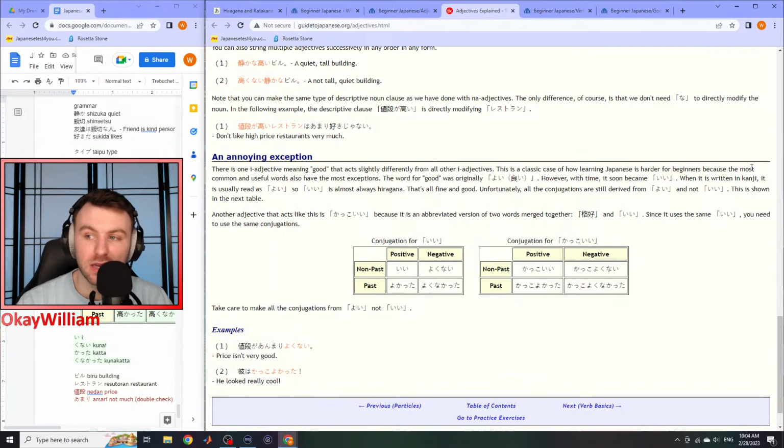An annoying exception. There's one i adjective meaning good that acts slightly different than all the other i adjectives. This is a classic case of how learning Japanese is hard for beginners because the most common and useful words have the most exceptions. That's often true for many languages. The word for good was originally yoi. However, with time, it soon became ii. When written in kanji, it is usually read as yoi. So ii is almost always hiragana. That's all fine and good. Unfortunately, all the conjugations are still derived from yoi and nai. This is shown in the next table.